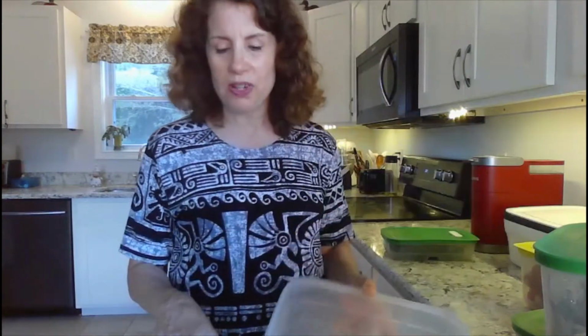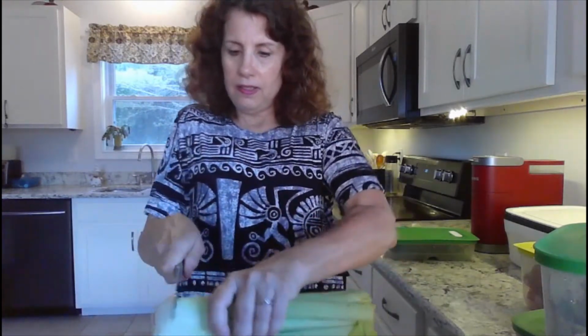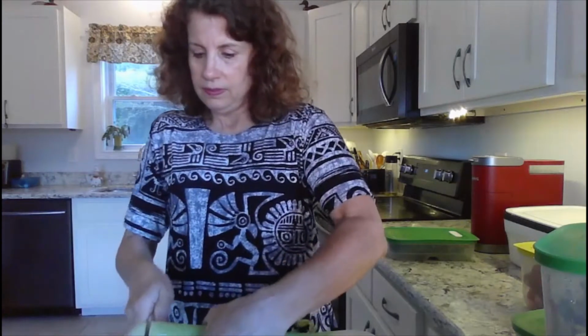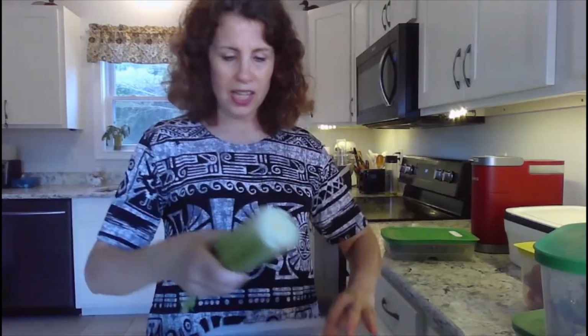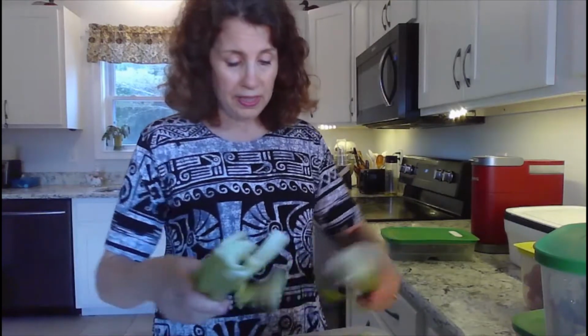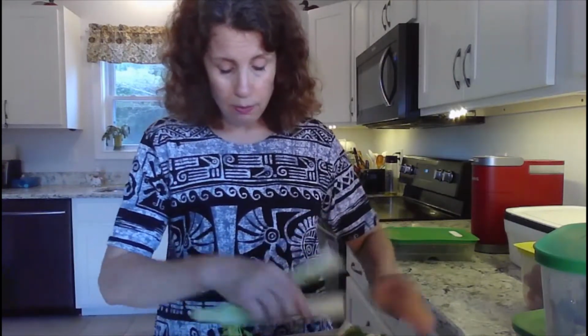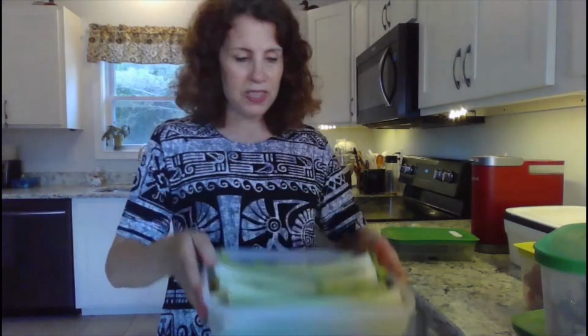You need FridgeSmarts. Well, to put these in here, what I'm going to do is cut the end off like this. And that makes it a little shorter so that I can line them up in here. Now, actually, I was bad. I bought the celery at least a week ago, and I didn't put it in my FridgeSmart yet. So I don't expect it to last as long as if I put it in here right away. But it's still going to keep fresh better in the FridgeSmart. And this part we don't need, and I'll just get it all stuffed in there and put the cover on, and then it will stay fresh for a very long time.